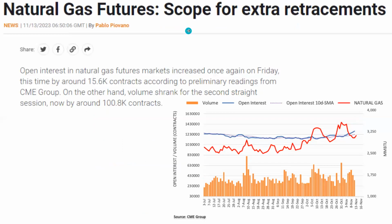If we take a look at the futures, open interest in the natural gas futures markets increased once again on Friday, this time by around 15.6 thousand contracts. This is a nice little chart visualizing it for you. You have the natural gas price itself here in red, and the open interest here in blue, and you can see that large uptick. We've had a strong uptrend in natural gas open interest, even though the price has been declining a little bit, creating higher highs and higher lows. We'll see if we can continue that uptrend.